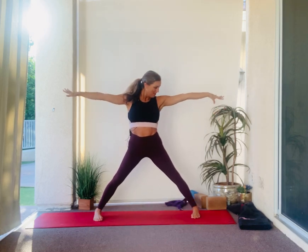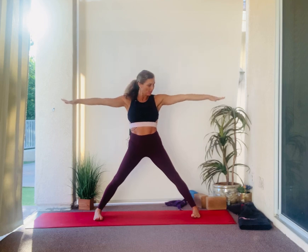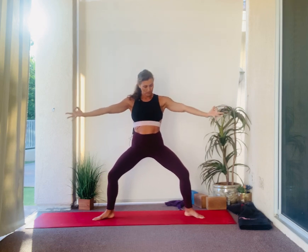Come to the center of the mat. Elbows up. Add a little hop. Beautiful. Press outer edges of the feet, root under the big toe mound. Beautiful. This is where we're gonna draw the heels in a bit and explore goddess pose.